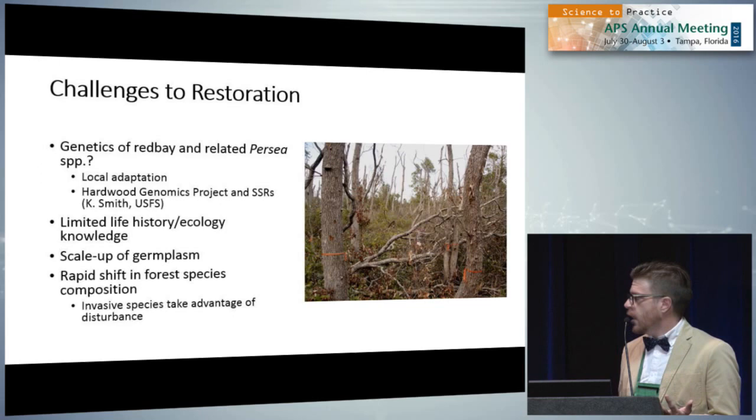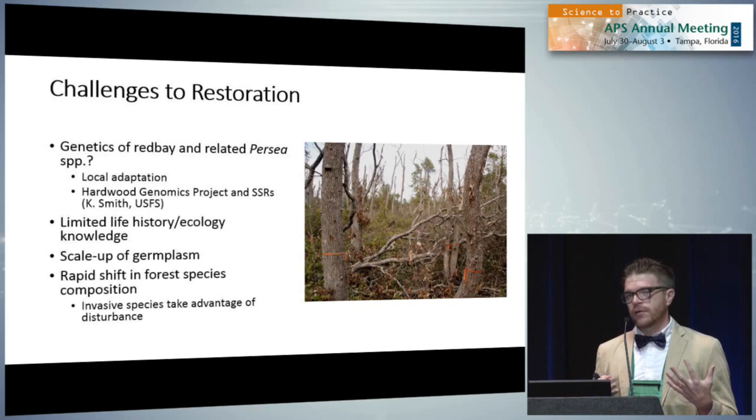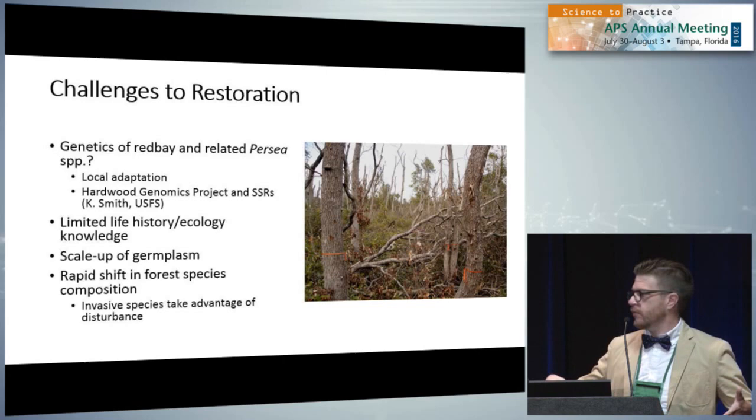We have very limited knowledge of the life history and ecology of the species. And so simultaneous to all this stuff, we're trying to understand how does Red Bay grow? How does it regenerate? What are the questions, how would we go back and restore these forests? How would it be possible to plant? We need to scale up germplasm.